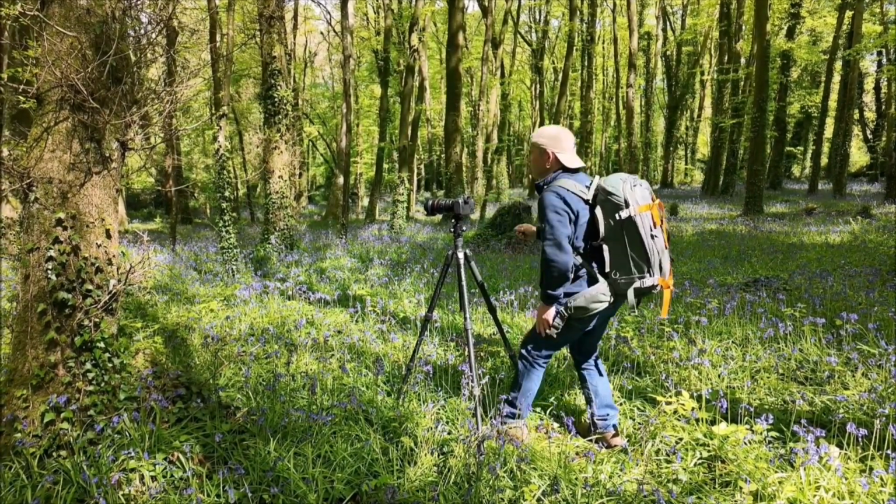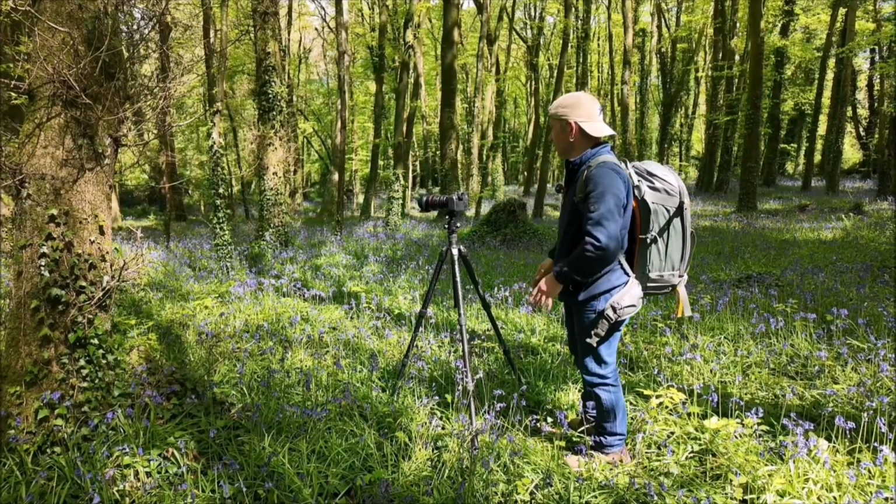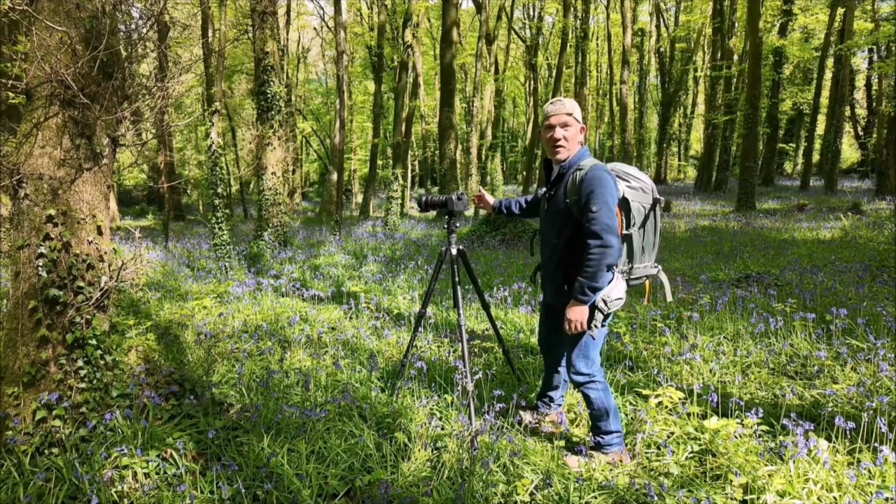There's nice contrast with the trees getting the light, kind of have a bit of red on them. It's just nice against the greens and the blues. Hopefully this shot comes out well.